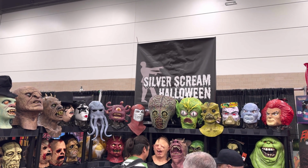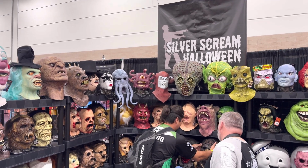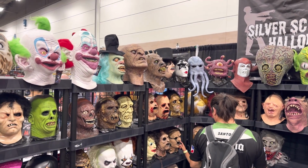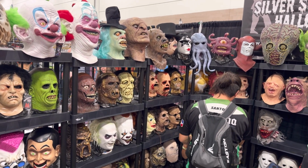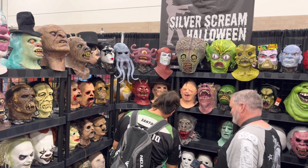This is the Silver Scream Halloween booth. Now you can tell what they're selling here, a bunch of masks, which are super cool. See some killer clowns from outer space. I see Alice Cooper up there. See Beetlejuice, Pennywise. That's cool.